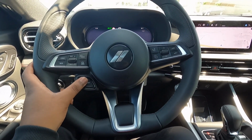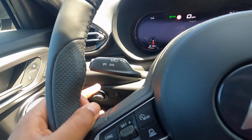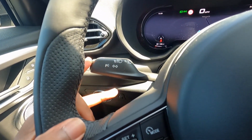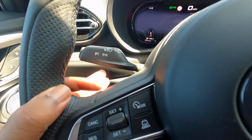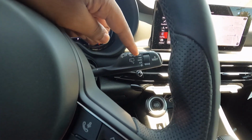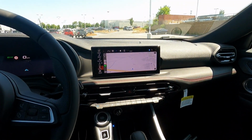You also have a sport mode which you can turn on and off with the flick of a button. Looking at this stalk right here, you push the end of the stalk for your lane keeping assist on or off, with your light controls over here on this side, and then your wiper controls are over here on this side of the stalk. But look a little bit more at the infotainment.